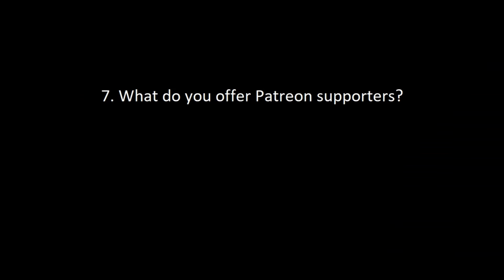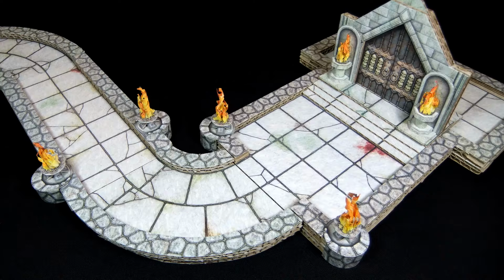What do you offer your Patreon supporters? Not a great deal, to be fair, and I do feel a bit guilty about that sometimes. I do sometimes get access to some work in progress textures, or occasionally get to vote on what I might do next. I sometimes run a few drop-in games over on Roll20 and they get first refusal. I'm not saying that's anything to shout about though, to be honest.